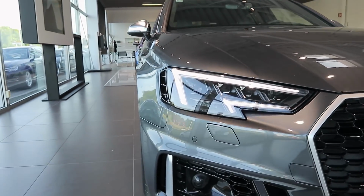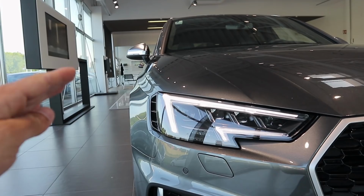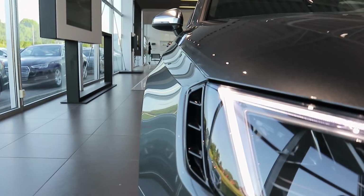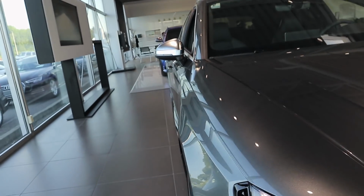And from this side, you can see that this car sits much wider than a normal Audi A4. You see the flared fenders there cutting around the side here, and then you have this extra air intake that you don't have on a normal A4, and it just is so much wider than a normal Audi A4.